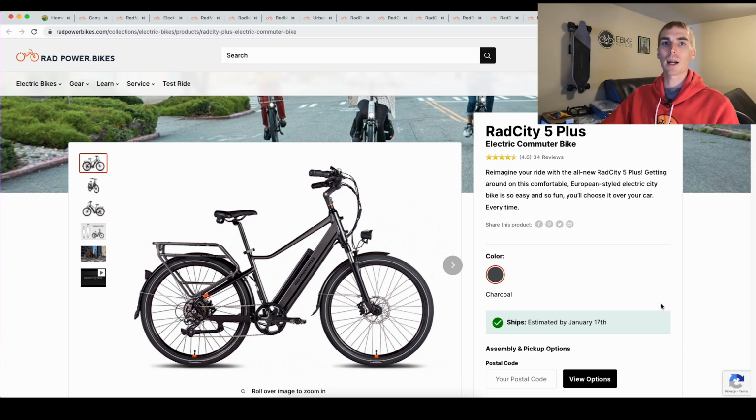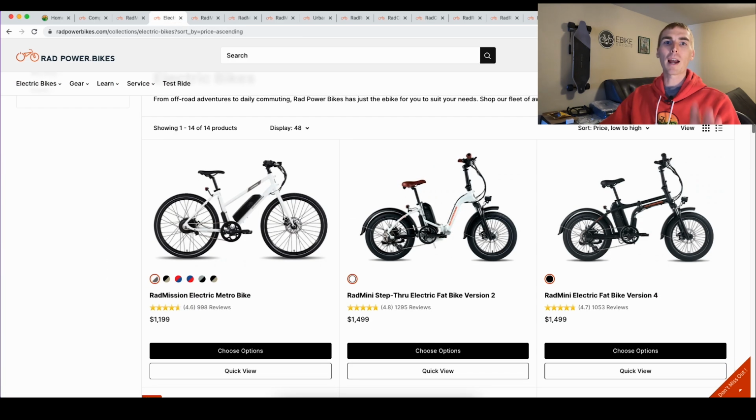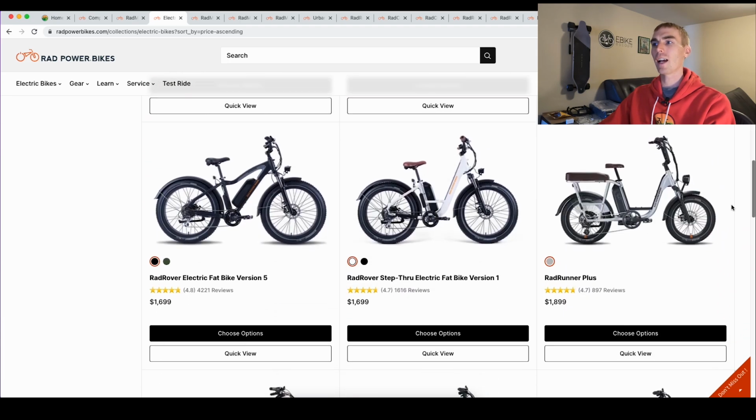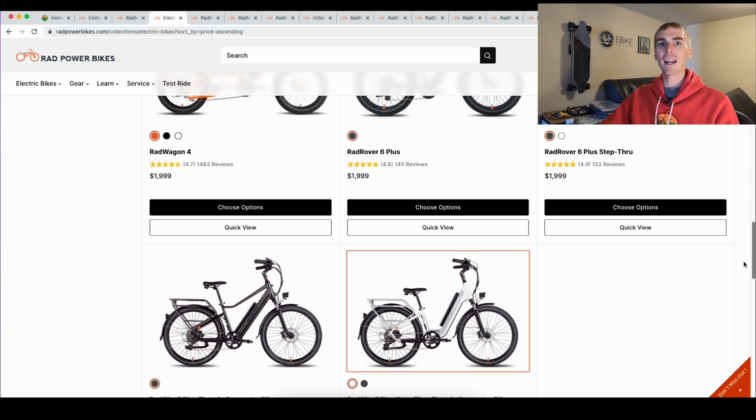I was super impressed. So those are all the Rad Power Bikes models. We talked about the RadMission all the way at $11.99, and we went all the way up talking about the new Plus models at $19.99.